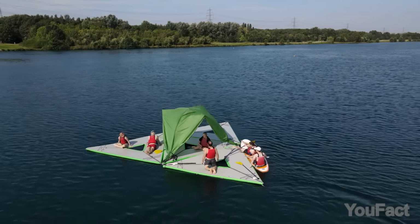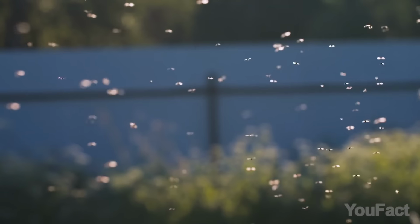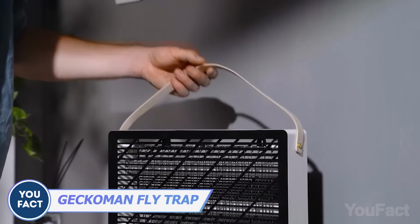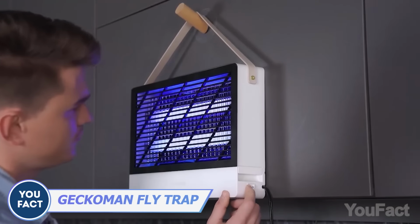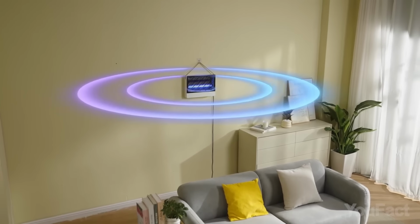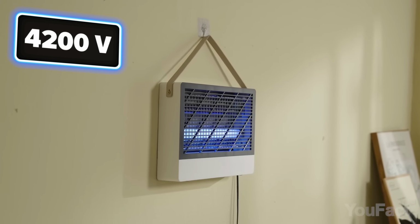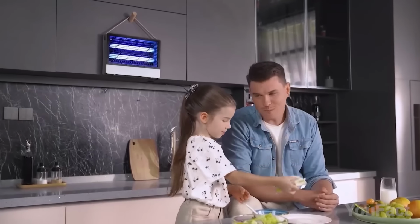Let's imagine you have a big company trying to enjoy a barbecue, but those insects are driving you mad because they constantly bite you. You've probably heard of bug zappers. This one, for instance, is said to be 50% quieter compared to similar products, but its principle of operation is just the same. Its hybrid UV bulbs attract a broad spectrum of bugs, while the constant 4200-volt power drive ensures a higher bug-killing rate.